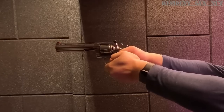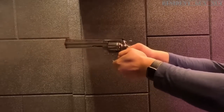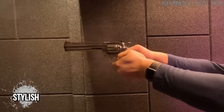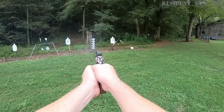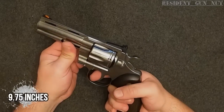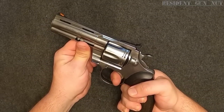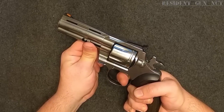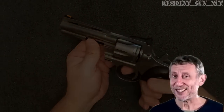The recessed target crown, user interchangeable front sight, and walnut grip with the iconic Colt medallion make this gun not only functional but also stylish. I recommend the 4.25 inch barrel variant for better balance with its weight of 42 ounces. It has an overall length of 9.75 inches, a height of 5.5 inches, and a width of 1.55 inches. With a 6-round cylinder, the Colt Python is an excellent choice for gun enthusiasts who appreciate its iconic status.